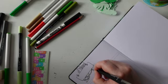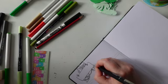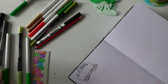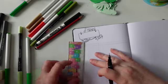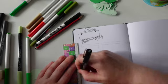So, what I've done here is I've drawn some leaves around a sign, and that'll be like a wooden sign. So the sign will be brown. And then this is for my TV series. So this was another idea that I got from Jess.